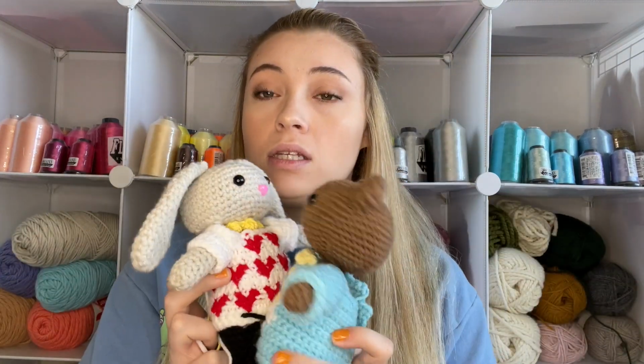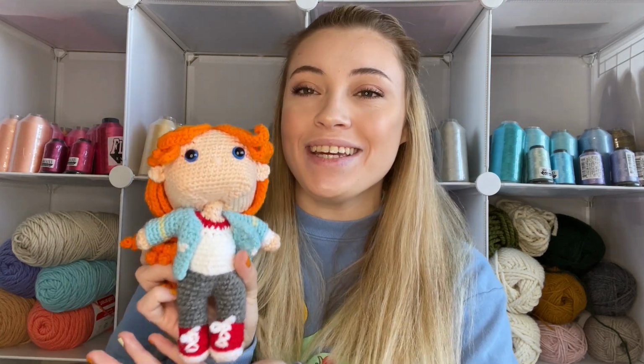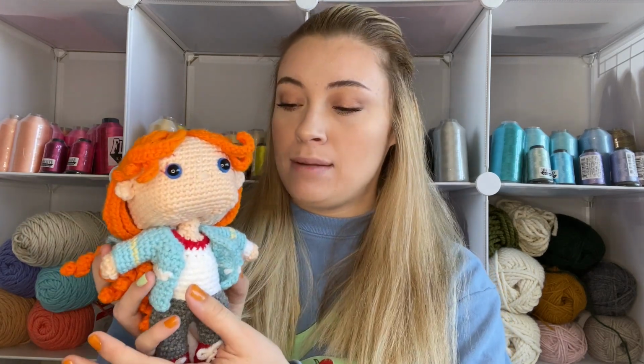So both of these come with either outfit that you see here, and there's a necklace that is removable as well. And so if you know what this outfit is from, I would love to know in the comments down below. Next, for all my Stranger Things fans, this is Max from Stranger Things if you have watched the show.